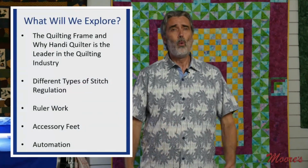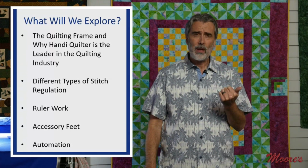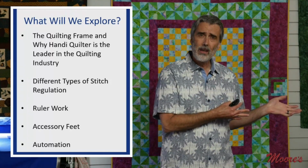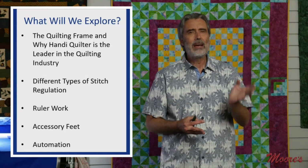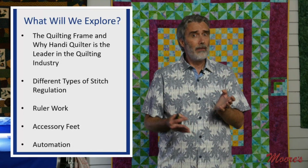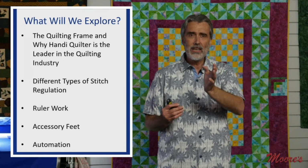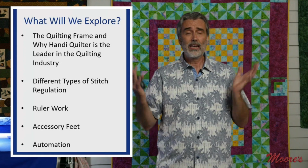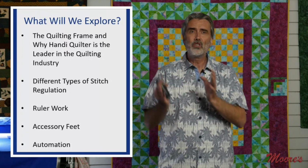So let's go on to the next slide. So what are we going to explore today? Okay, so we're going to talk about the frame. It's so important, because I hear this over and over again, people wanting to buy a Longarm to fit some old frame that they had, maybe they got at a garage sale or they have with a prior machine. The frame needs to match the Longarm machine, and the frame needs to be made by the same manufacturer of the Longarm. I've worked with many different brands, and the problem is you have a different manufacturer of machine, a different manufacturer of frame, and a different manufacturer of electronics. That's a losing proposition. Now, again, like I mentioned, Handi Quilter is the leader in the quilting industry, and we're going to go over the different frames and the machines that they have to match it.